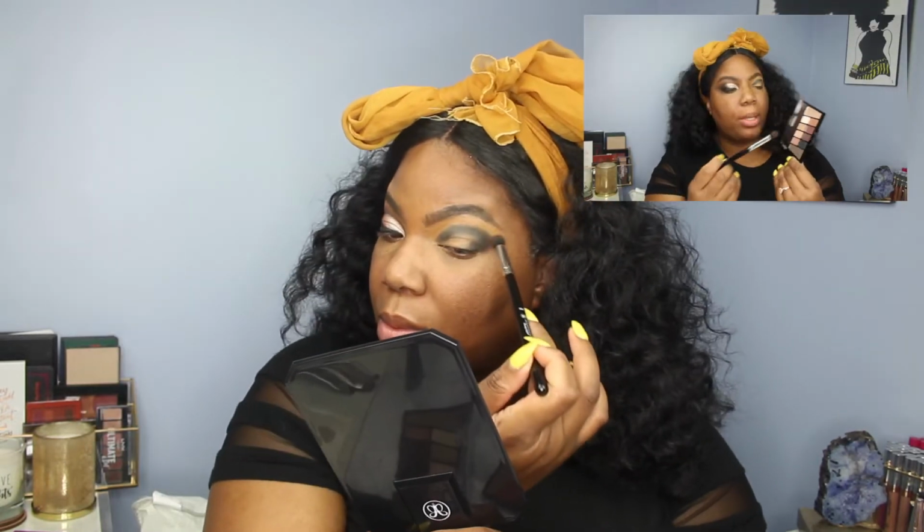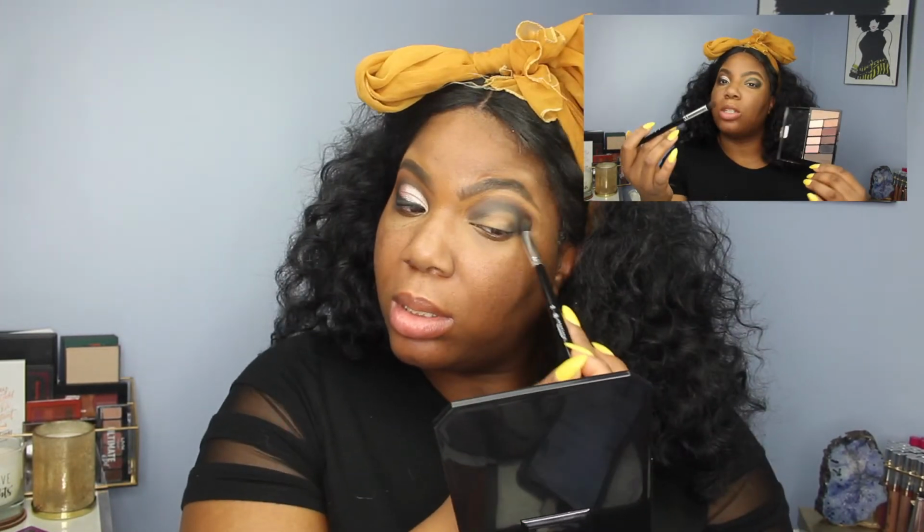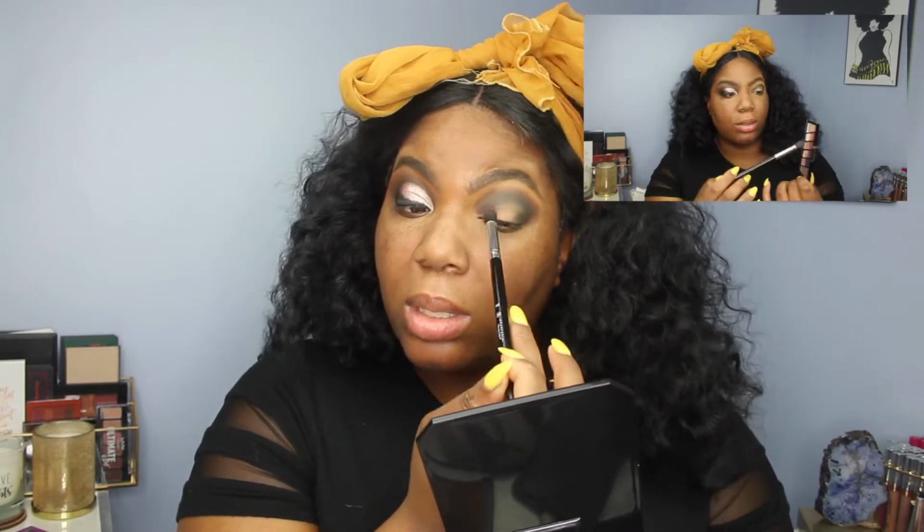Next, I'm going to pick up the brown shade in the Nude Awakening palette, and I'm going to tap it on top of the black, a little bit further up into the transition space, but not all the way up, so that we can soften the black around the edges. Alright, now we're going to pick up the Makeup Revolution Neutrals 3 Reloaded palette, and I'm going in with number 2 and number 11. Just going to mix those two together, take this and blend this whole thing out. We're going to use that to blend up into the transition and soften all of the edges.